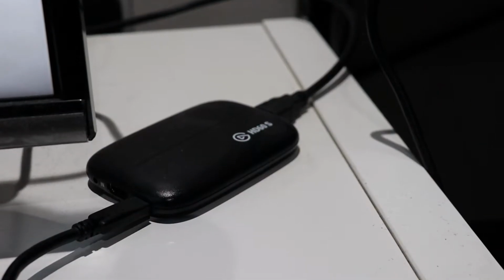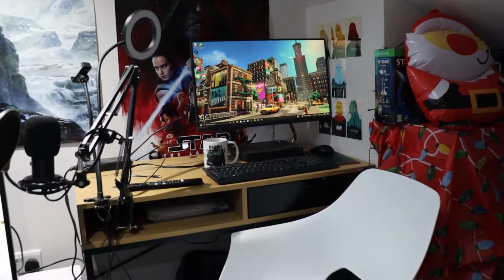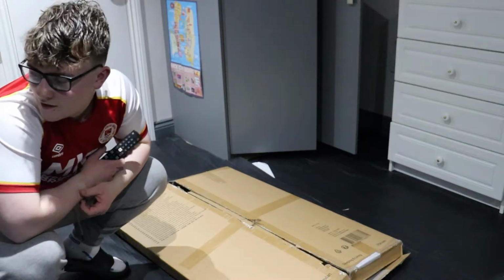We have my Elgato HD 60S, which I use for recording gameplay. And of course, my box corner. Can you guess where I got the name? That's right, Jimmy Sa. Now moving on, we have my new desk. Yeah, it's pretty cool. It's got a drawer, it's pretty wide. And here's a montage of me struggling to build it. Yeah, I really don't like DIY, so this isn't going to be fun.